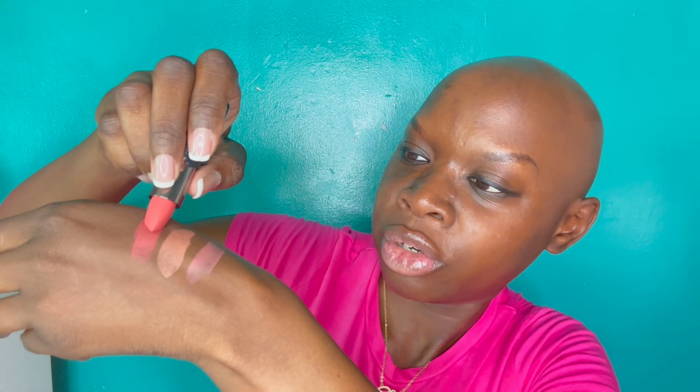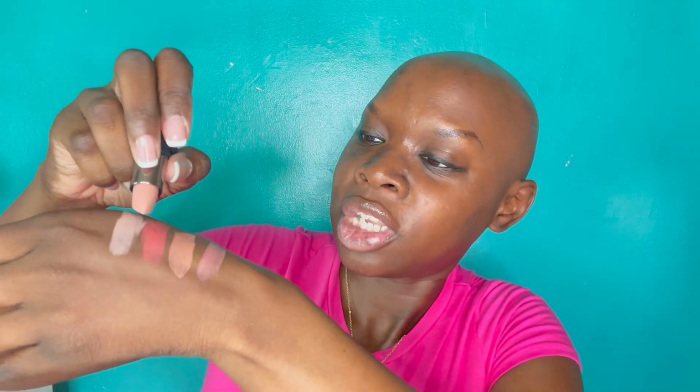Next is number 820, Peach Cashmere. These products smell really good. They smell so good. This next shade is number 888, Coral Velour. Beautiful. I know these swatches are kind of sloppy. I'm sorry, y'all. The next one is number 136, Chantilly Lace. Number 143, Nude Sateen. I hope I said that right. This is really pretty.